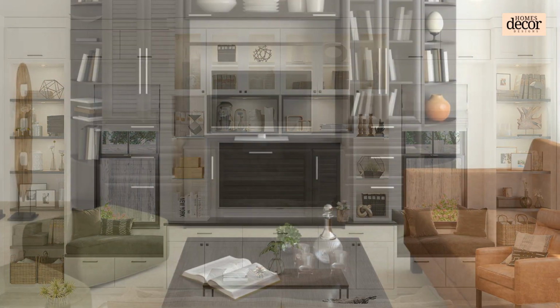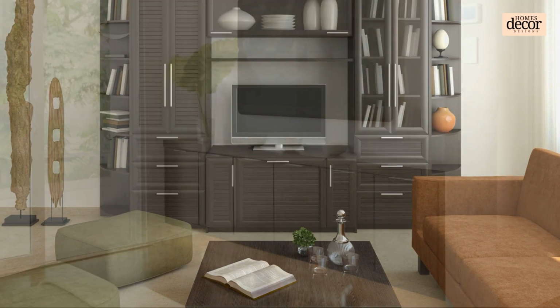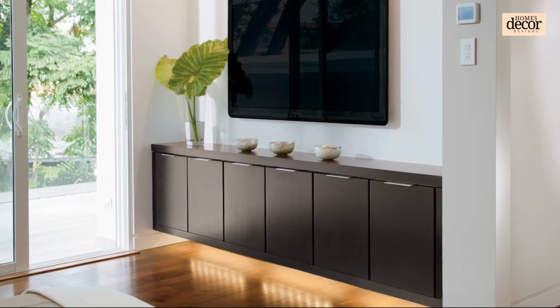It is enough for the basics. After this, we will provide you a gallery of stylish modern TV cabinet design ideas for your inspiration.